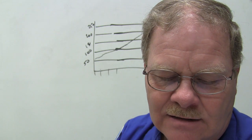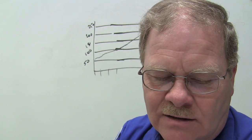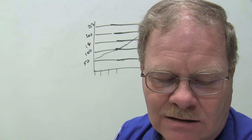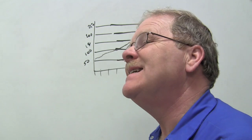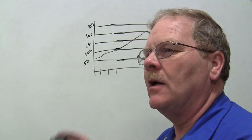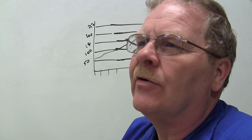When testing an ECT sensor on a vehicle, a digital multimeter can be used and the signal wire tested with the connector attached with the ignition on, engine off. What settings should the technician use to test the sensor? Anybody know? DC volts. Now Brian, that wouldn't be wrong if you were measuring the sensor with the wires unplugged, because you're reading ohms there.